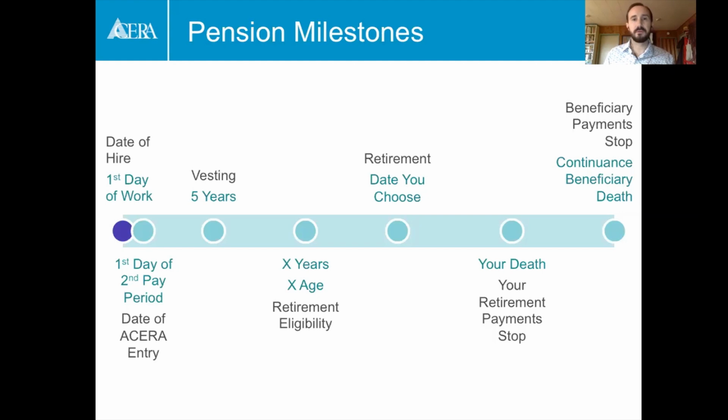Now, if you started out immediately in your full-time retirement eligible position, 2 weeks go by, and then the first day of your second pay period is your date of entry to Acera. If you started out part-time, or service as needed, or under contract, then as soon as you got your full-time position, the first day of your second pay period becomes your date of entry into Acera. That is when you start earning your credit toward retirement.